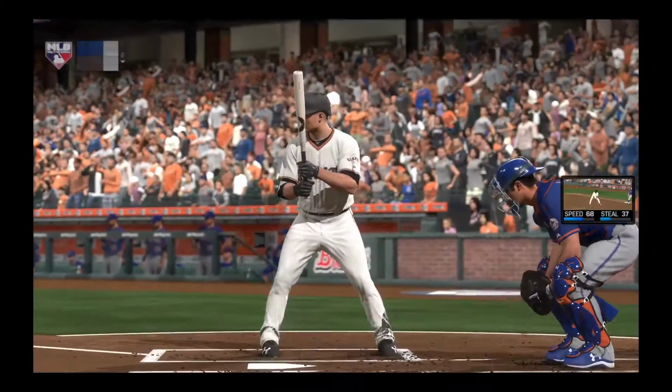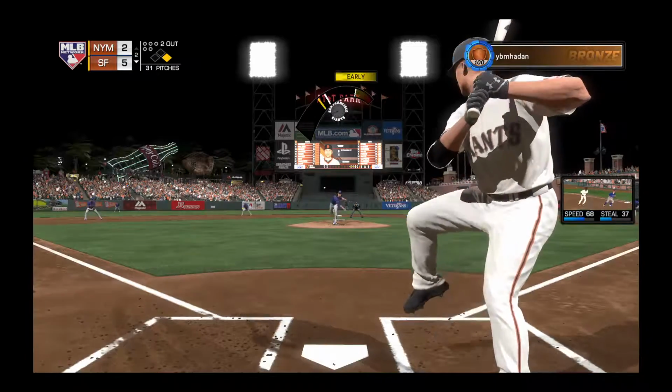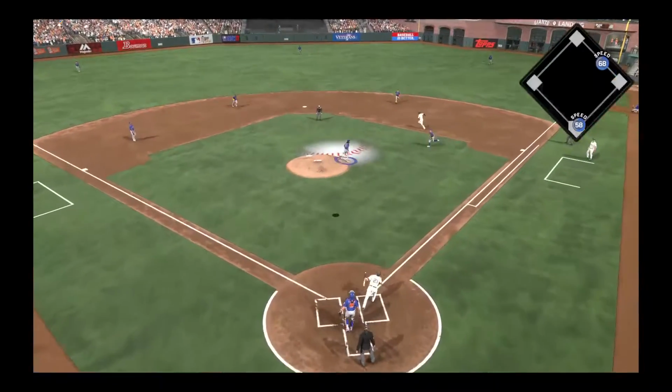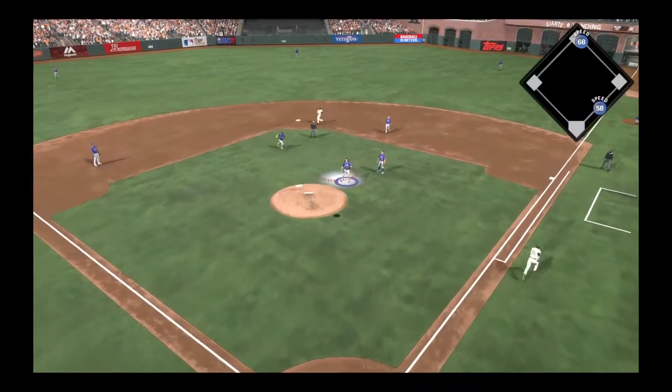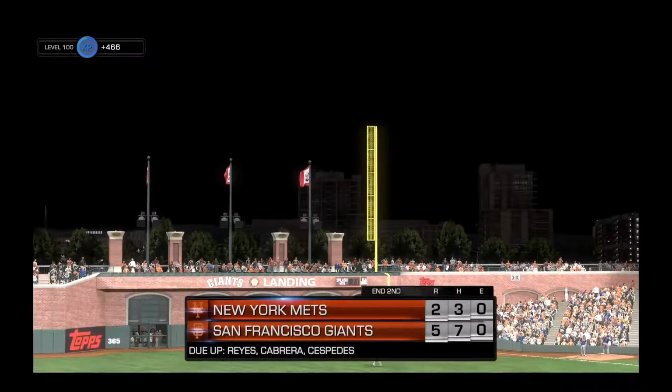Here's the third baseman now, Kyle Seager. 0 for 1 for him here in this one. First pitch coming. Here it is. There's a swing and a high pop-up. DeGrom is there, and he puts it away to stop the bleeding.